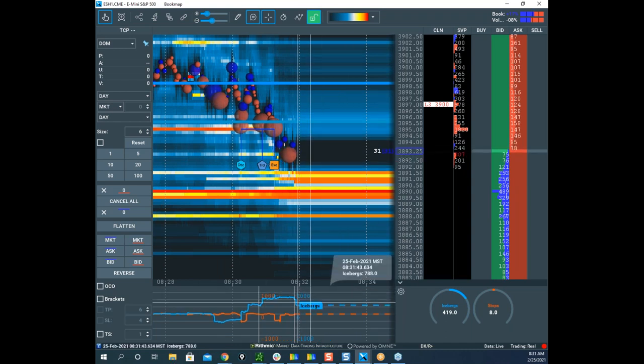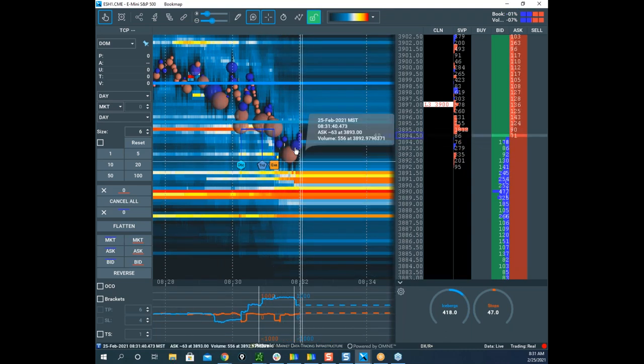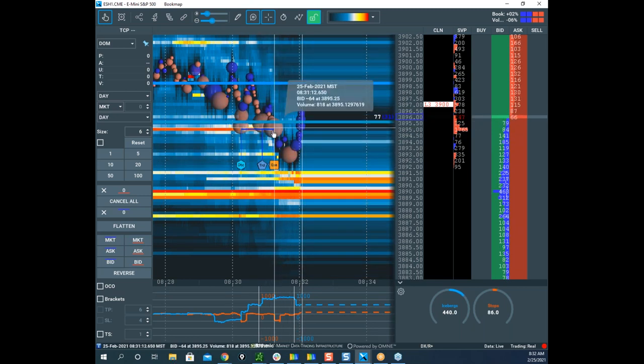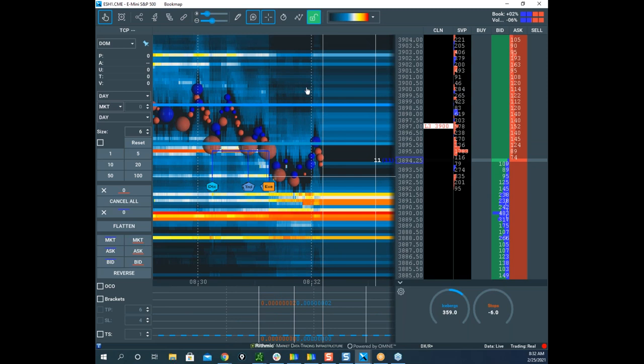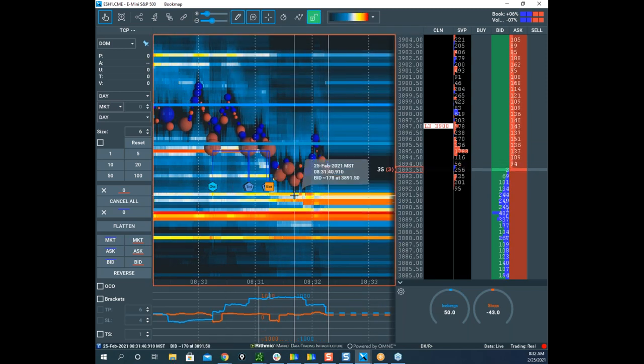So let's draw this zone. You can see now we're at almost 1,000 icebergs here, hidden orders, right? You can see this heavy market selling. This shows you some of the exact areas where the icebergs were executed. I don't want to confuse people more than they're already confused. Let's draw this zone first, and then we'll get into the new indicator.